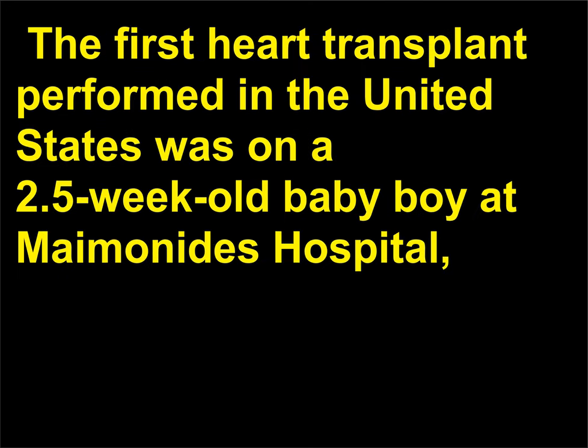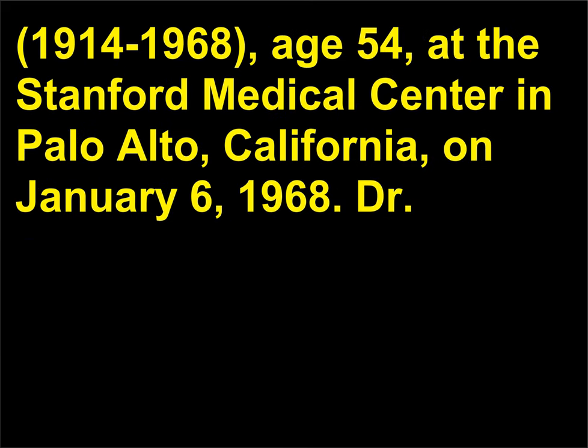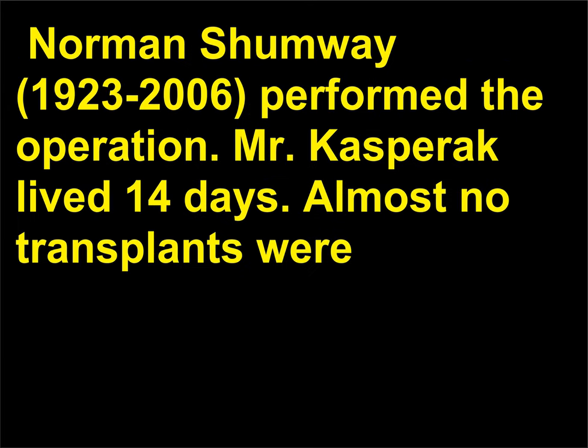The first heart transplant performed in the United States was on a 2.5-week-old baby boy at Maimonides Hospital, Brooklyn, New York, on December 6, 1967, by Dr. Adrian Kantrowitz, 1918-2008. The baby boy lived 6.5 hours. The first adult to receive a heart transplant in the United States was Mike Kasperak, 1914-1968, age 54, at the Stanford Medical Center in Palo Alto, California, on January 6, 1968. Dr. Norman Shumway, 1923-2006, performed the operation. Mr. Kasperak lived 14 days.